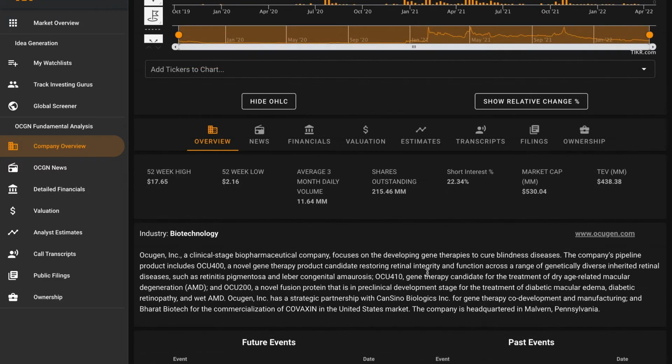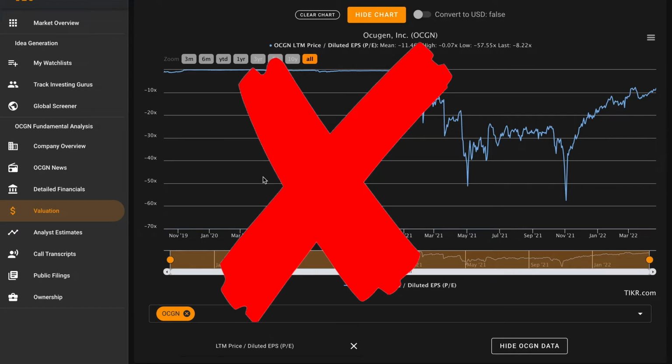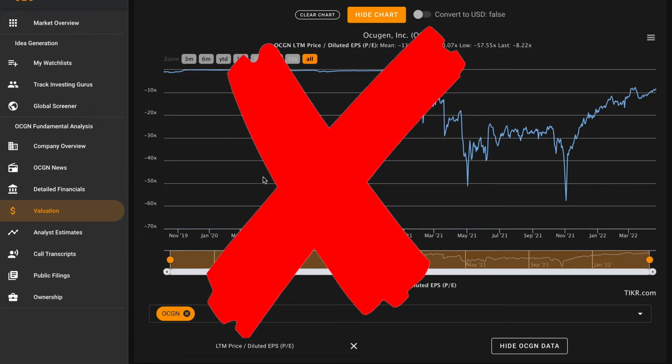We will be performing an 8-pillar analysis as popularized by Everything Money. Pillar number 1, we're looking for Ocugen's average 5-year PE to be below 22.5. Ocugen has only been public for a little under 3 years since September of 2019, so it doesn't have 5 years of data. However, over these 3 years of data that we do have, this one's still going to be an X. They've had a negative PE, which means that they've lost money.